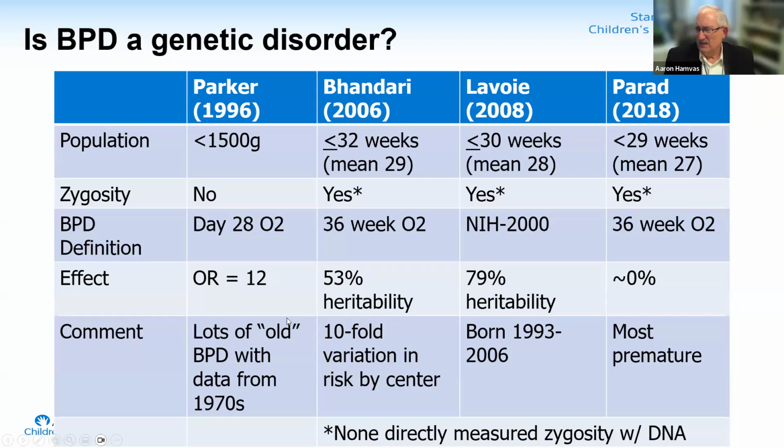So these studies suggested, but by no means confirmed. They also did not directly measure zygosity, so they used placentation as the definition. So we don't have specific evidence that these were necessarily monozygotic twins.